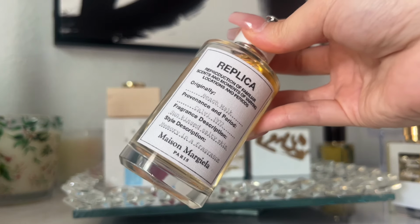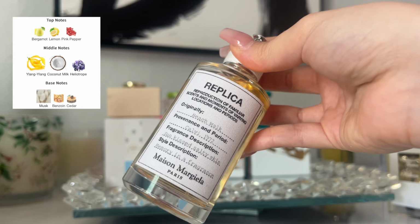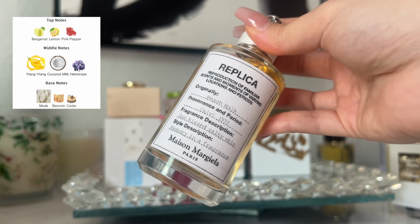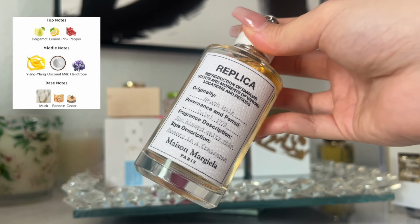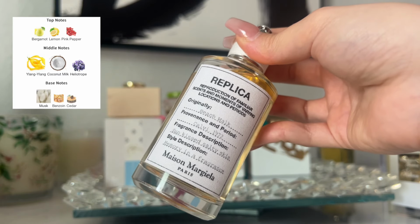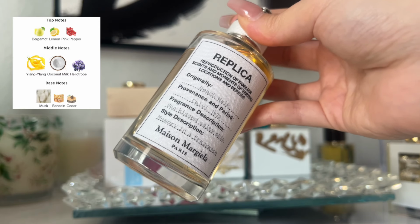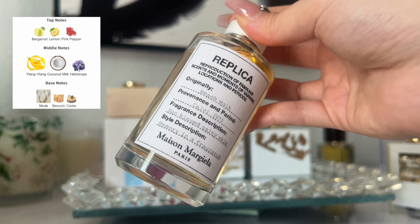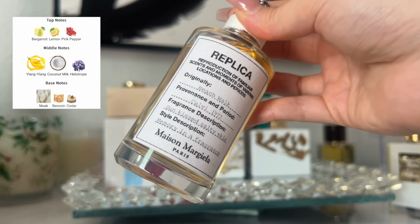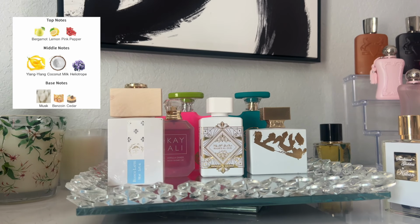Replica Beach Walk, I did wear a few times on its own and then also layered with my Sunkissed Goddess. I find Sunkissed Goddess a little bit more feminine and sweet, so I did prefer wearing that one, but this one is also very gorgeous. It's kind of salty, sunscreeny, and does remind me of being on a beach, and the more it dries down, the more clean and musky it gets, which I think is really lovely.